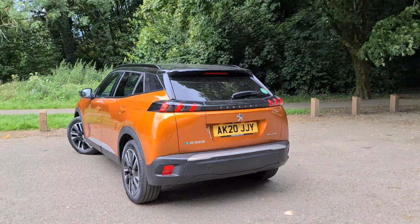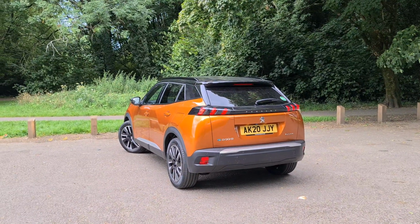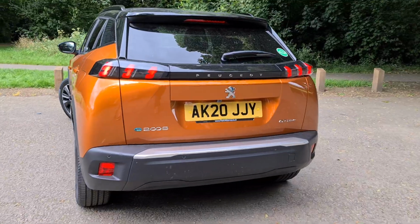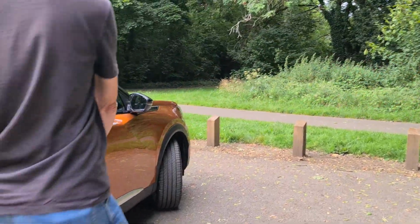I think this is my favourite angle from the back. I like the rear lights and stuff. Really nice. So yeah, should we take a look at the interior? Yeah, because that's where this thing's a bit mad, isn't it? It is. Should we go and see what the cockpit looks like?